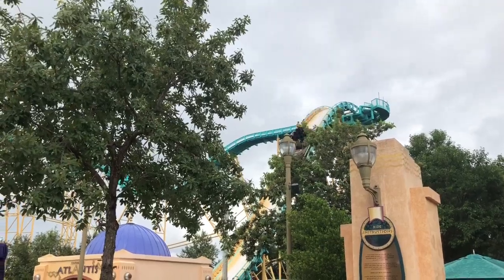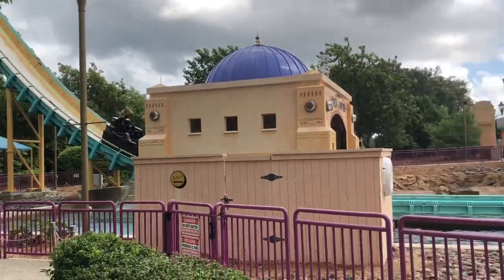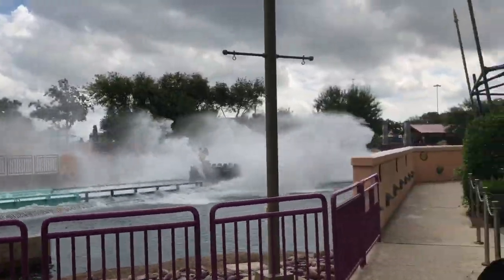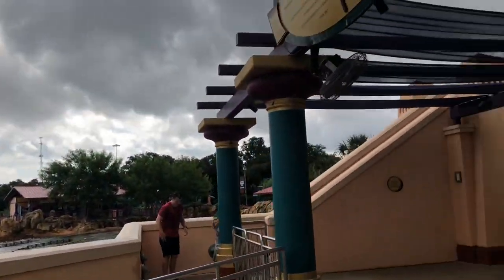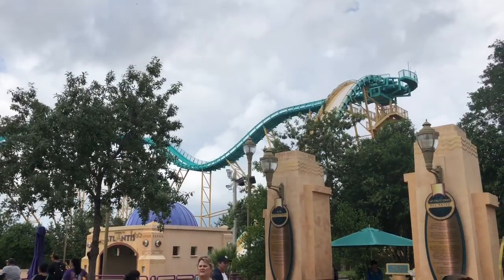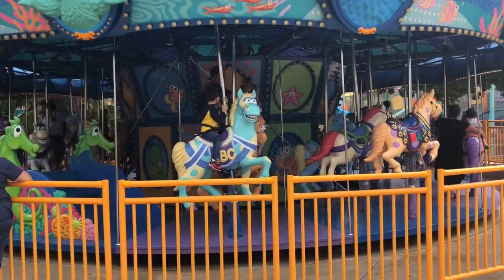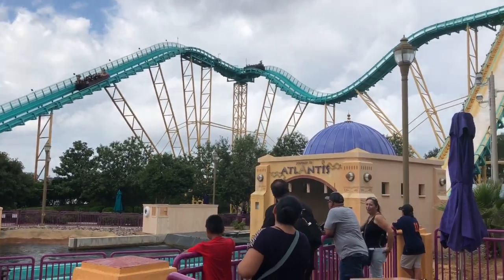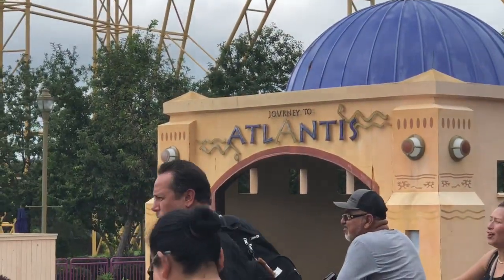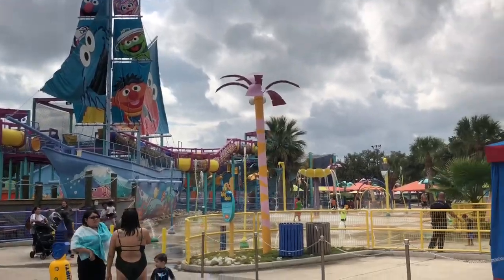They don't really have a lot of rides. They don't have a lot of thrill flat rides. They don't have a drop tower. They don't have a sky screamer type attraction. They just don't really have anything. All they have is kiddie rides like Shamu Express. But yeah, they just really need some more, not just Journey to Atlantis or stuff like that.